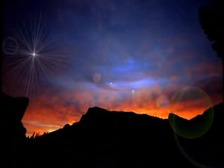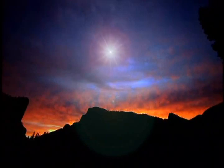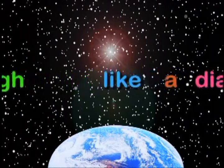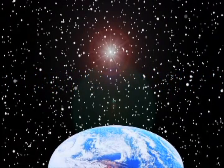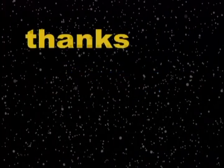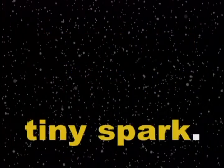Twinkle, twinkle, little star, how I wonder what you are. Up above the world so high, like a diamond in the sky. Twinkle, twinkle, little star, how I wonder what you are. Then the traveler in the dark thanks you for your tiny spark. He could not see where to go if you did not twinkle so. Twinkle, twinkle, little star, how I wonder what you are.